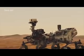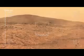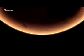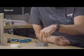On the outside of the rover, we have a small box with a filter. The filter is to make sure that we don't draw in any dust from the Martian atmosphere into our system, because the next thing in the path is a scroll compressor. The scroll compressor takes this low-pressure Martian gas from the atmosphere and compresses it and brings it up to something closer to Earth's atmospheric pressure, because the next thing that we do is we run it into this thing.